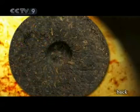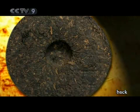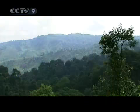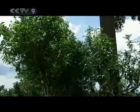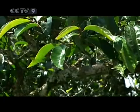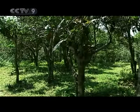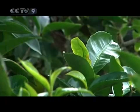Puer tea is mellowed by aging. Its quality is improved by the long period during which it is transported and stored. An investigation of the aging and flavor of Puer tea should start with the leaves chosen for it. Although the leaves are hardly remarkable to look at, they hide many secrets.